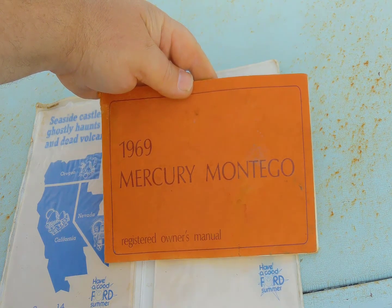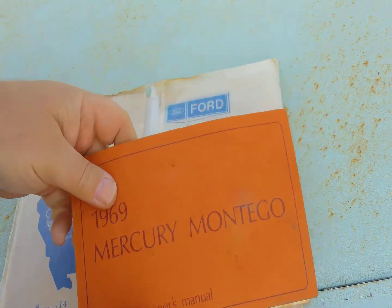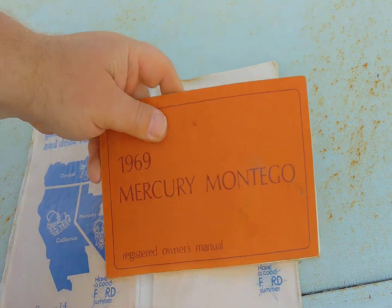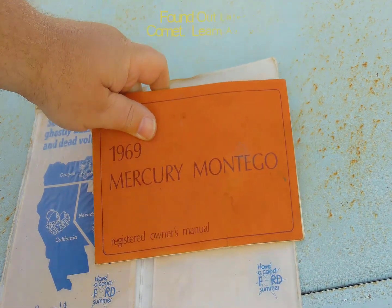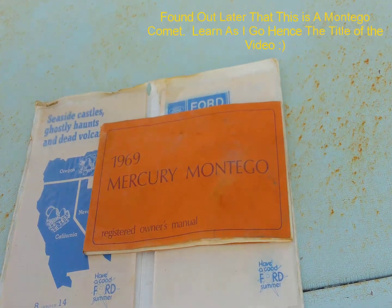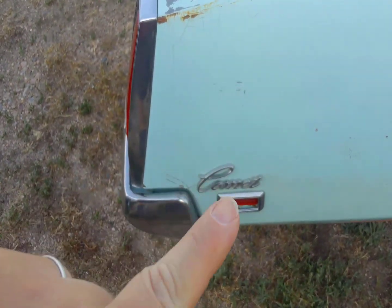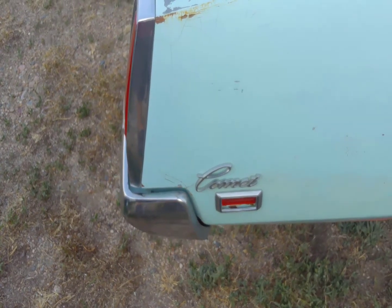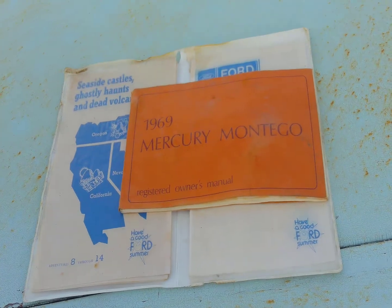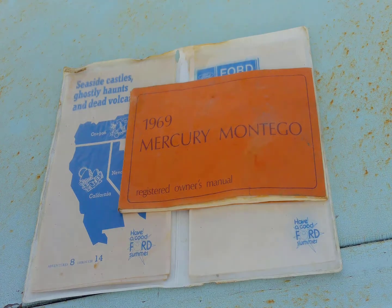It's a 1969 Mercury Montego, but this isn't the Montego. This is a Comet. So, I don't know why a Montego owner manual is actually in here. Yeah, this is definitely Comet. Yeah, Montego, Comet, Sports Coupe. You all saw it, so it's just like a Montego and Comet combined.